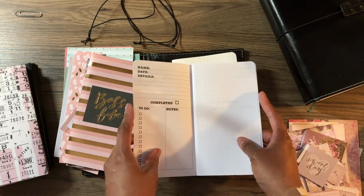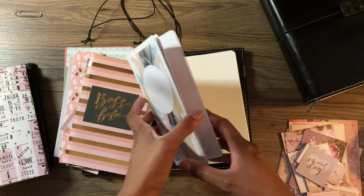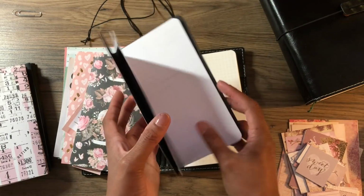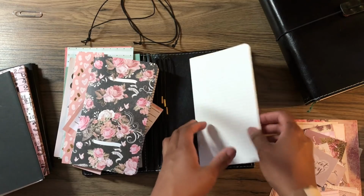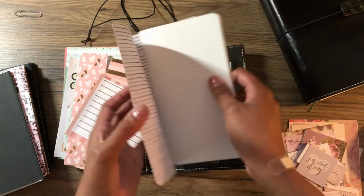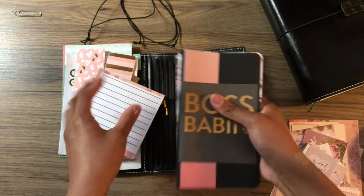This is the project management insert. I have it in my standard for project planning. I went ahead and got the one for the personal size. I have some plans for this. That's going to go in there. And then at the very end, I think this is Tomoe River paper, and it's grid. Oh, it feels so nice. And I just have that in the back there because sometimes you just need a place to keep notes. Okay, so here's all of it.